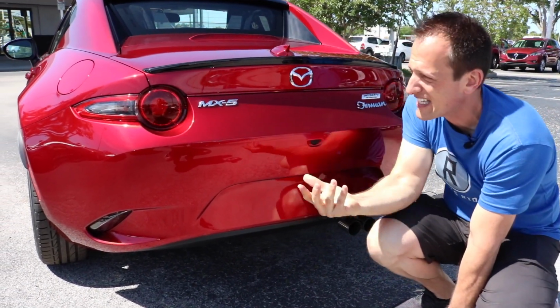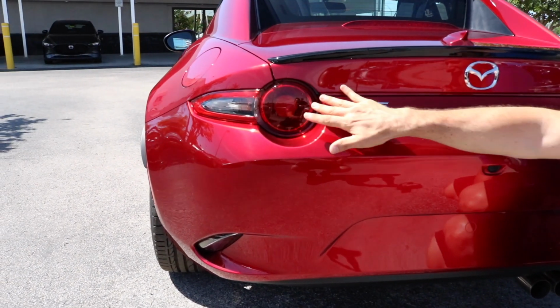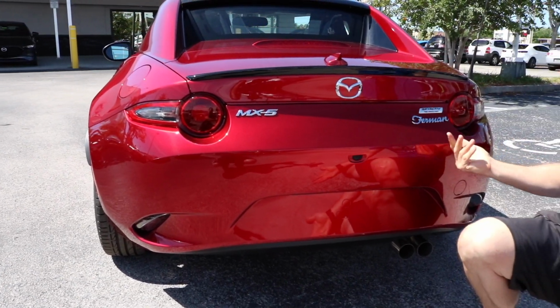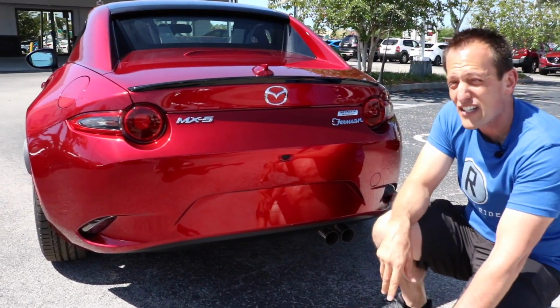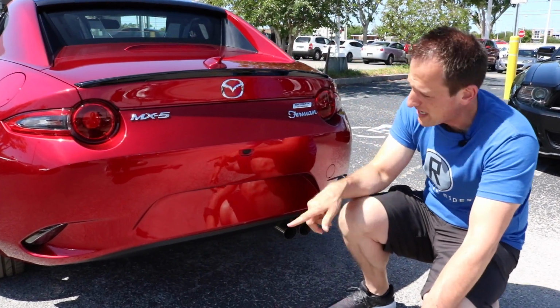I love the taillight design. When they came out with this car back in 2016, I love the design of the taillights, that MX-5 badge. Remember, if you look on the back of this, it doesn't say Miata anywhere. Technically, the car's an MX-5. We all know it as the Miata, and many of us love it as the Miata.